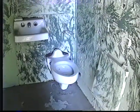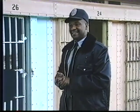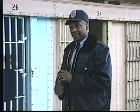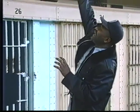Inside the cells, they had a sink or toilet and a bed and a cabinet in order to place their property in. The sink didn't have hot water. All it had was cold running water. In order for the inmates to get their hot water, they had to come out of their cells and go to the sink or to the shower in order to get their hot water. They used to wash their clothes and things of that nature in buckets. They had 5-gallon buckets where the inmates would do their laundry, and you would come through any time of the day and you would see their clothes hanging on the rail.